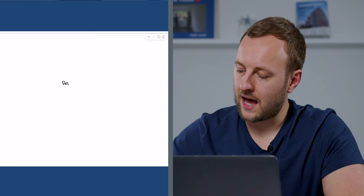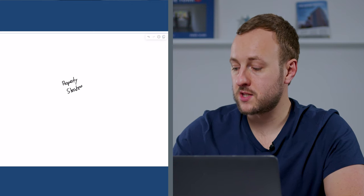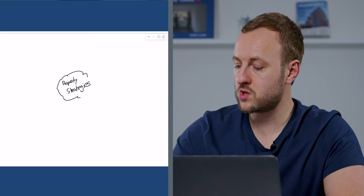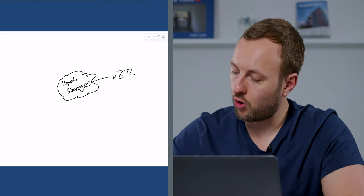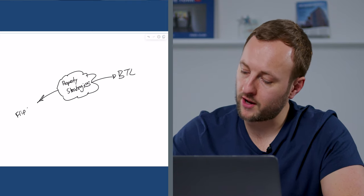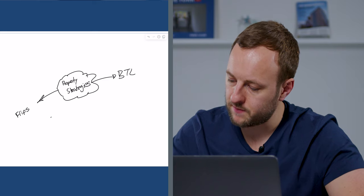So when we're looking at property investment strategies, you might not know this, but there's actually a lot more to it than you think. Most of us will look at the boring vanilla buy-to-let properties, which are great, or flips. Now, let me just explain what I mean by them before I go into the next several strategies that we need to look at. So a flip is when you're going to buy a property.